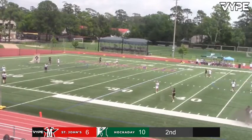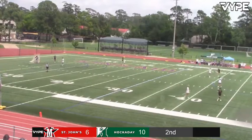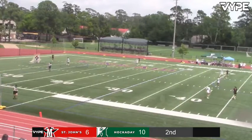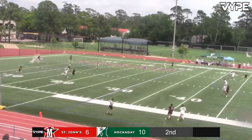John's. So the offsides in girls lacrosse, you're only allowed so many players inside your attack zone on offense. You're allowed 7. And when you have more than that, then you are offsides and the other team gets the ball.